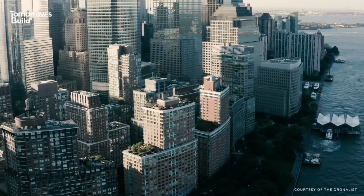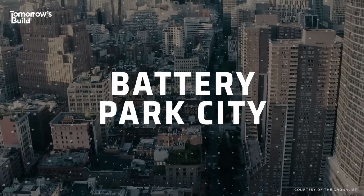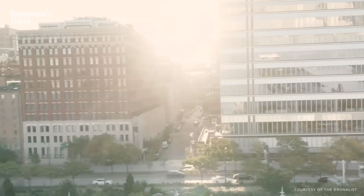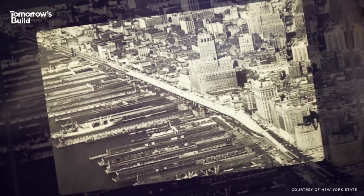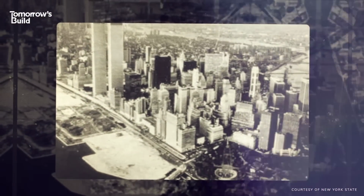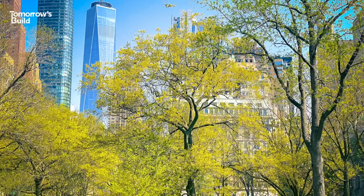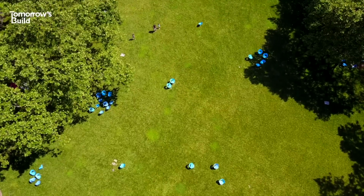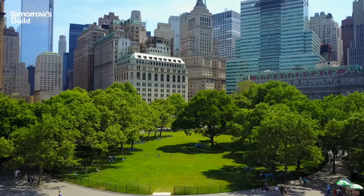Take a walk down the west side of Manhattan and you'll eventually pass through Battery Park City, a lush 92-acre community on the southernmost tip of the island. Once home to the Docklands, this area was officially established in the 1960s through land reclamation. By using the excavation material from the World Trade Center construction site being built at the time, workers extended the shoreline into the Hudson River. Today, Battery Park is considered a successful urban renewal project with ample green space, residential buildings, and restaurants.